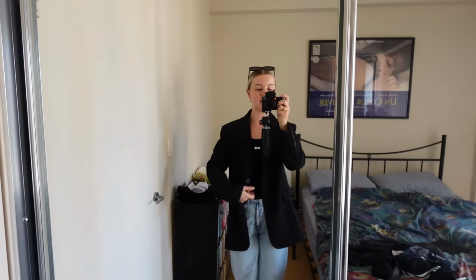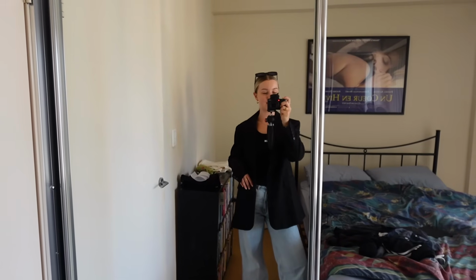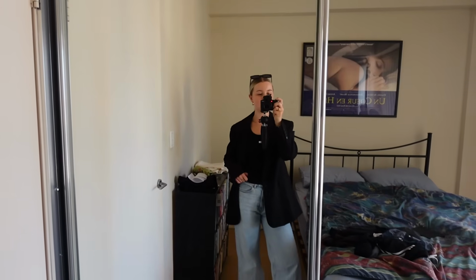So I've gone down to an Australian size 6. And I love the fit of it. It is kind of the perfect oversized fit. Like, I feel like it just sits really casually, but could also be dressed up if I wanted to dress it up.